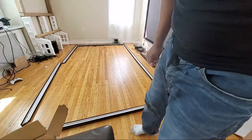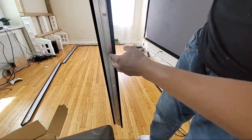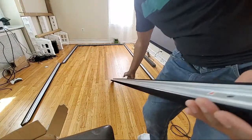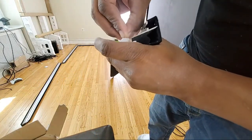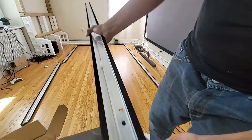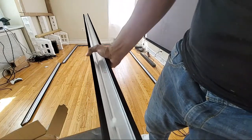Because, see these rails right in there, those little grooves? You're going to take this little piece right here, and you're going to slide it into that groove like this. Get that to slide in there. See how that slides in there? That's how you connect them in. That's it. You slide them in there.